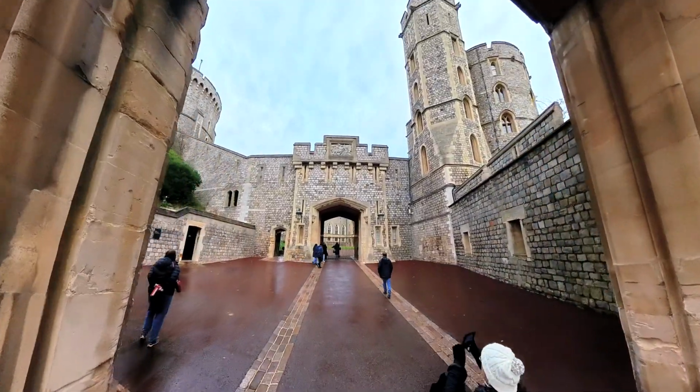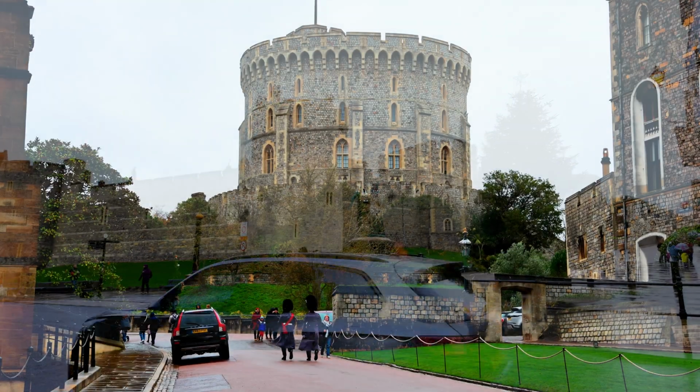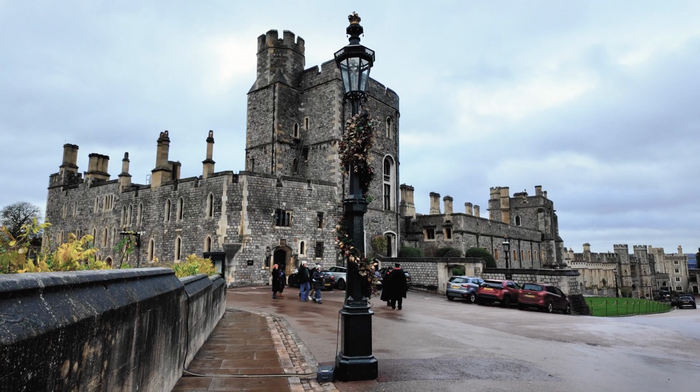Windsor is a gorgeous little town on the River Thames, just outside of London, and is well known for its royal connections and significant history. And of course, it's best known for the little castle up there on the hill.